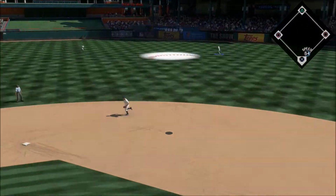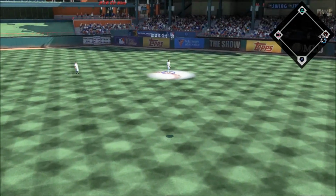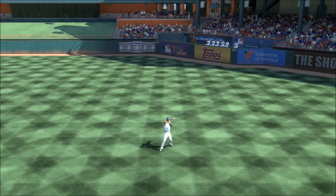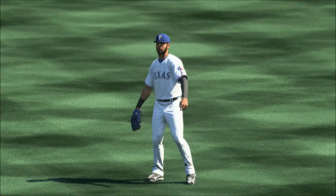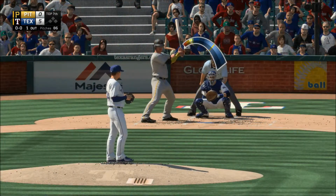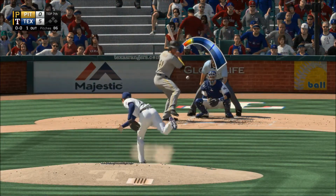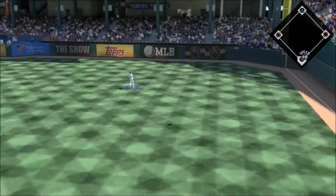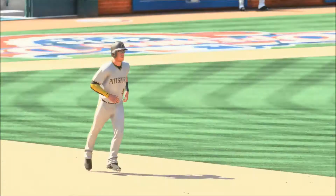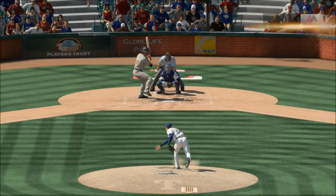Here's a ball swung on and lofted in the air out toward right center. Under it is the right fielder. He's got it, 1 away. Now batting, Justin Bohr stands in. Bumping pretty hard. He just needs some solid contact to get that confidence going again. Now here's a ball hit in the air to straightaway right field. This ball's got plenty of carry to it, and it is out of here.